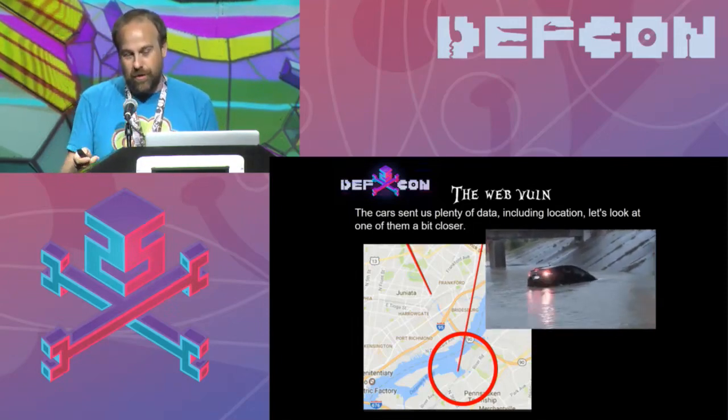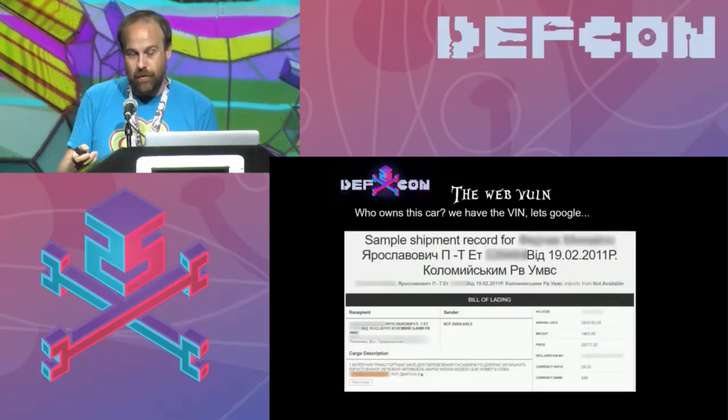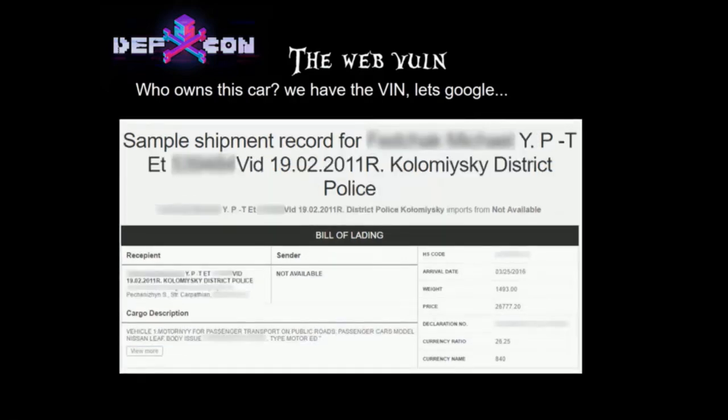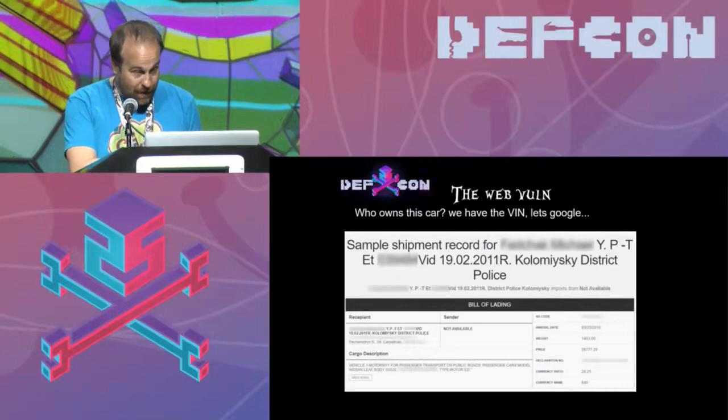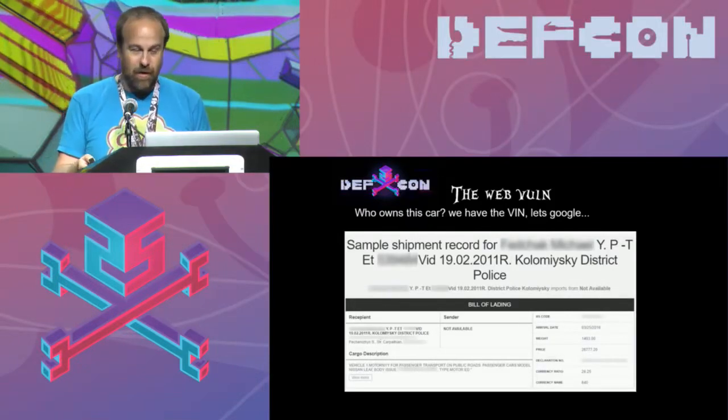To look a little bit closer at this one, we just took the VIN and Googled it and found this. It's a shipment record. It looks like Russian, but it's actually Ukrainian. If you throw it into Google Translate, it basically is a shipment record saying that it's being imported into the Ukraine. And it talks about motor vehicle for use on public roads. So we thought this is getting even weirder.